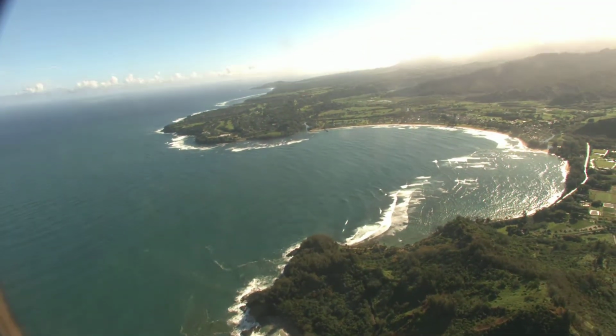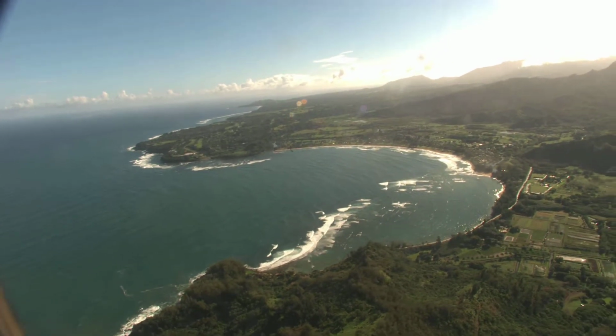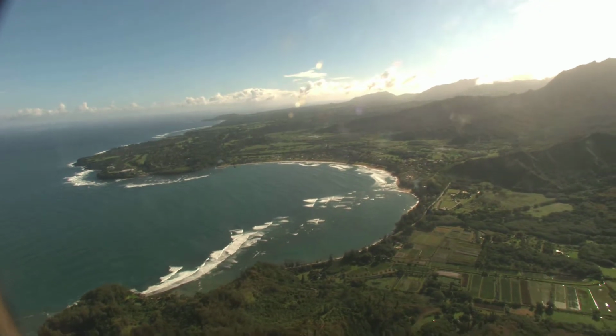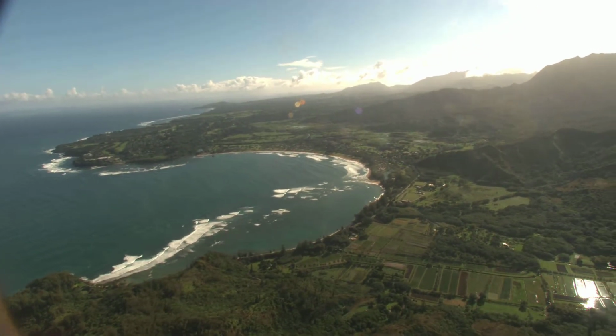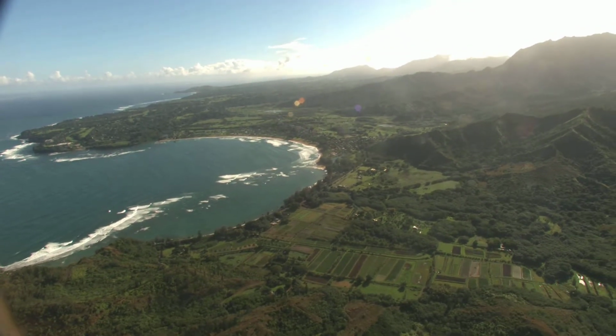As we head inland here, look down on either side, you see some patties. Those are taro patches. Back in ancient times, there was no refrigeration, so in order to preserve the meat and fish, they had to salt it. Well, of course, when it came time to eating it, it was quite salty. So they take this taro root and mash it into a paste.